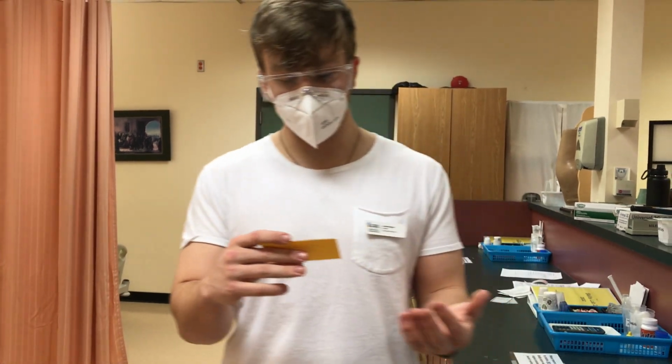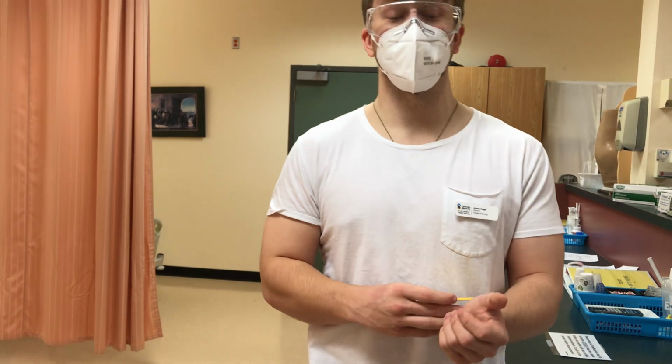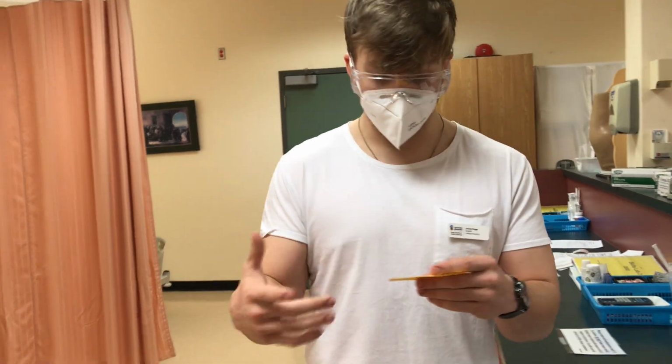So some side effects again: dizziness, hypotension, and if it goes to systemic absorption, congestive heart failure. And the side effect can also be blindness in the eye.